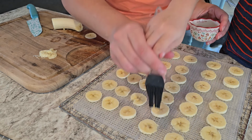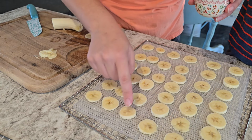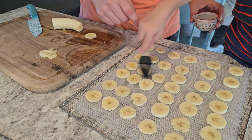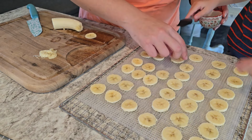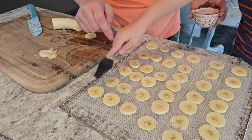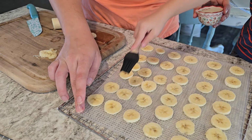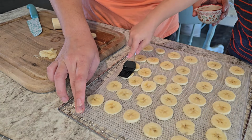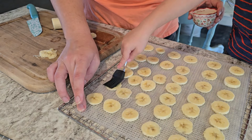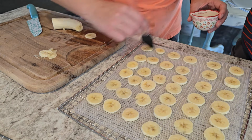Go like this. Go all the way down, all the way up. Okay, now you do this line. All the way up, all the way down. There you go. Make sure we get some on this row. I don't know if we did this row. Let Mommy check. All right.